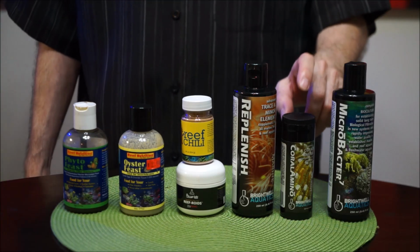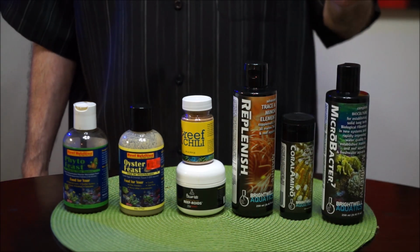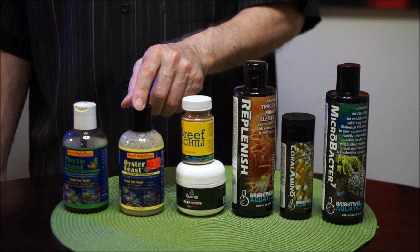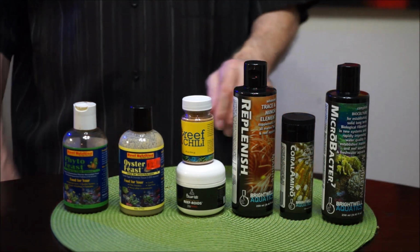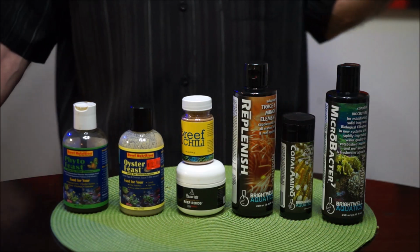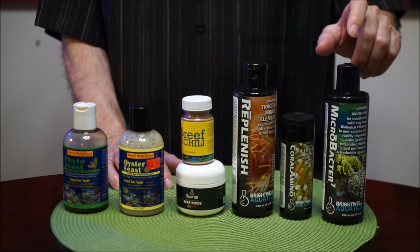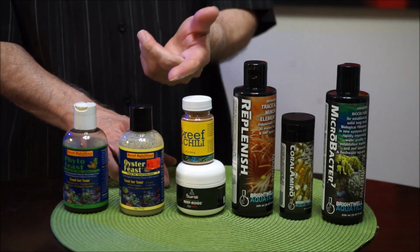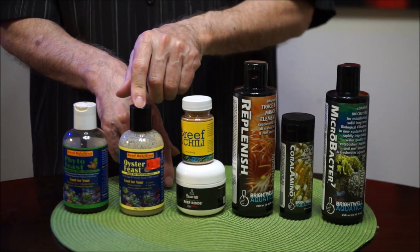So let's say Friday, I'll apply the amino acids with the Microbacter 7. And also, I'll apply either PhytoFeast or Oyster Feast. That's on Fridays. And then we go to Saturday. On Saturday, depending on which of these products I used on Friday, I'll use the other one. So for example, if on Friday I added the amino acids and the Microbacter 7, and I added the PhytoFeast, then Saturday I'll add the Oyster Feast.